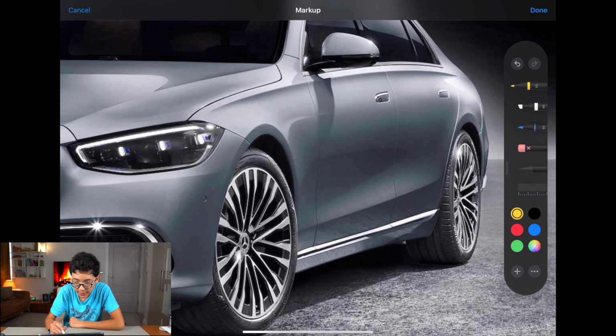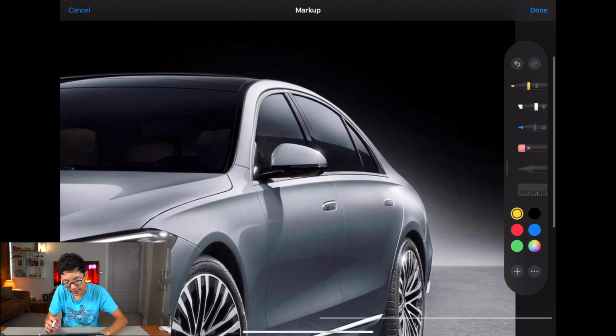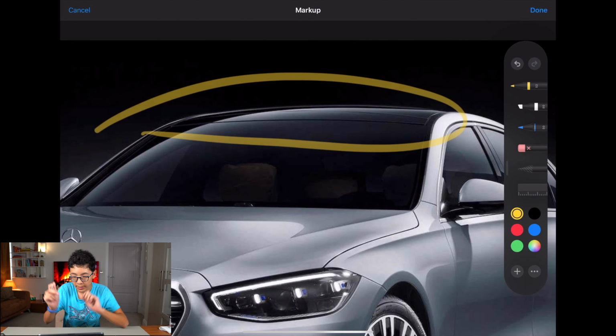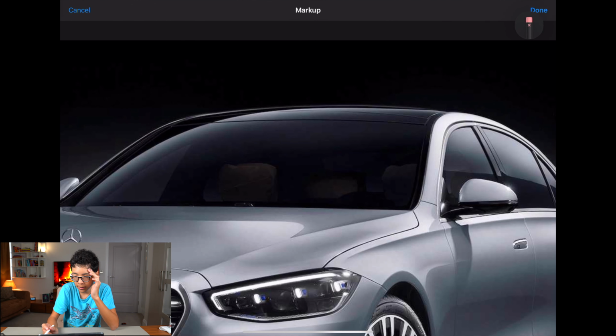Then, as you can see, we got new door handles, and first of all, it looks sleek, beautiful, elegant, but it's also for fuel economy improvements, so to reduce drag. And then we got the glass roof, as you can see here. I think that's standard on all the models of the S-Class, but yeah, it adds to the luxury.